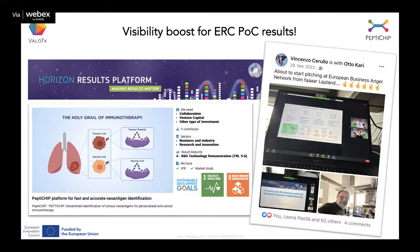We submitted the key exploitable results in 2021, and very shortly after, we started receiving invitations to join, for instance, a pitching event with the European Business Angels Network that was really helpful in getting the necessary networks, interest from investors, and so on. So we're very thankful for this help and gladly recommend to all of you to submit your results and make use of these support services.